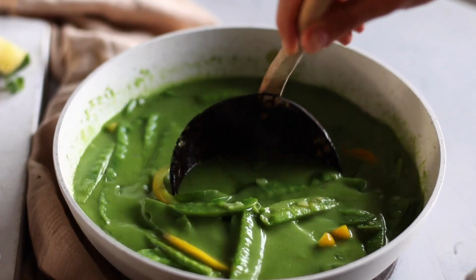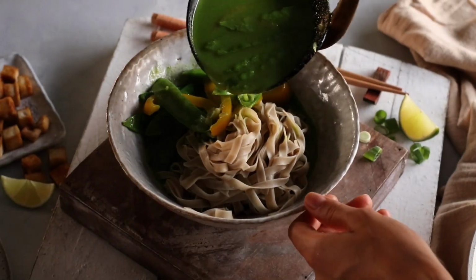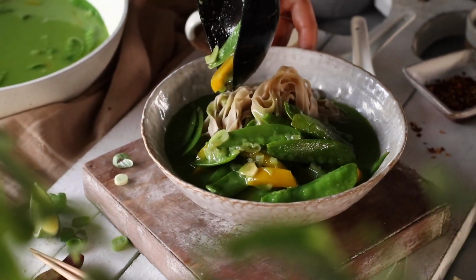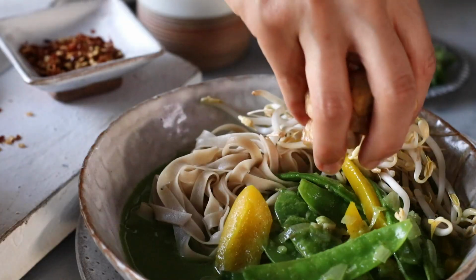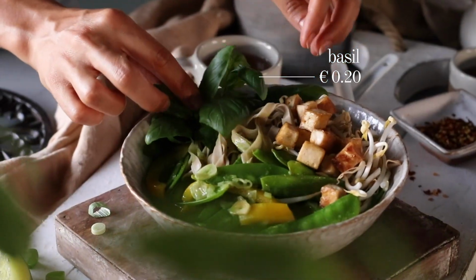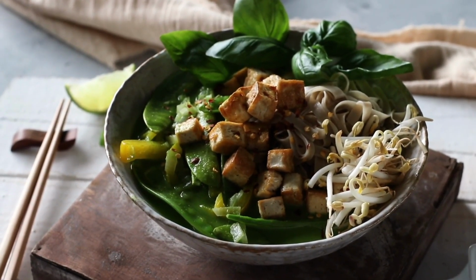So we're gonna gently ladle the vibrant green coconut broth and veggie mixture over top the noodles. And when all of the broth has been divided over the bowls, there's always the option to add some optional garnishes, like for example, maybe some fresh bean sprouts on the side. Of course, we're gonna add our crisp tofu that we just cooked on top. And if you'd like, you can add some aromatic basil leaves on the side. This noodle soup, I feel like, is just such a heavenly combination of flavors.